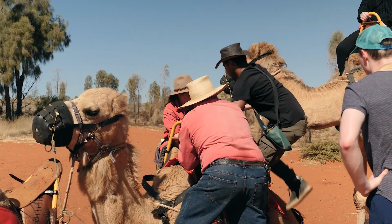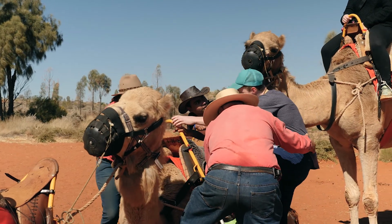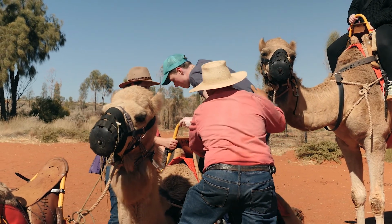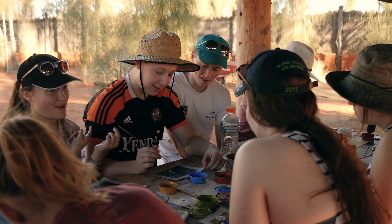The reason is because horse riding and all that kind of stuff is a bit common, but you don't really get to do a camel ride in that kind of desert environment a lot. Favourite part of the trip would have to be the traditional dot painting, which we had a 30-minute session of painting our own story, which we got to keep in the end.